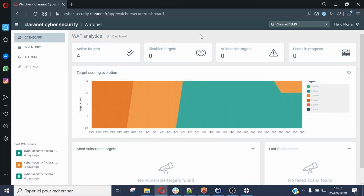We will now briefly present the WAFShare application. WAFShare enables any user on the cybersecurity portal to audit their web application firewall. The audits are performed by launching network and web attacks on cloud servers. On the WAFShare dashboard, we can see the number of active targets in the organization. These targets represent the web application firewalls in your company and are often scanned by WAFShare to find security flaws.